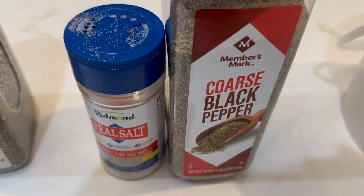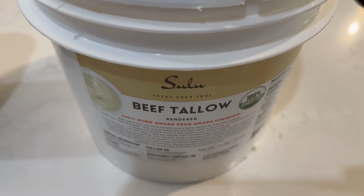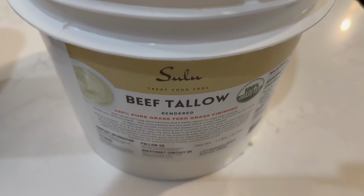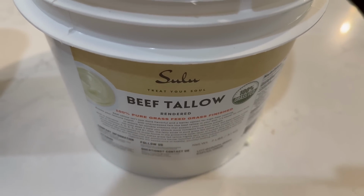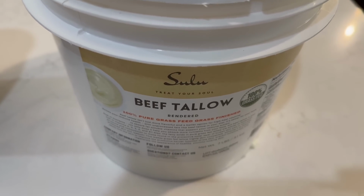Then we got salt and pepper to season our fillets. And then we've got our beef tallow. That's what I've been cooking fish in, so good. If you don't have beef tallow, you can use whatever kind of oil you typically sear fish in, but I definitely love this beef tallow.